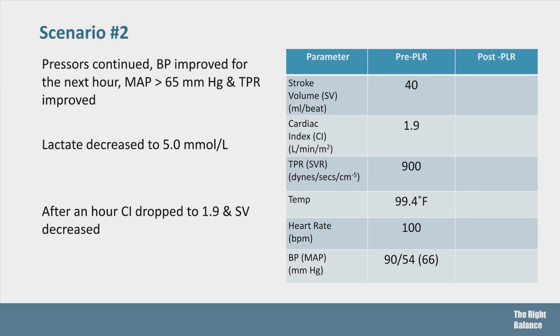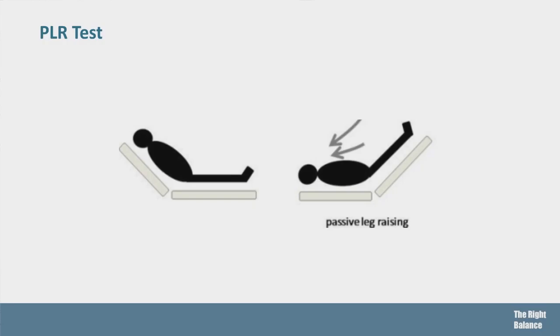So let's think about what we might want to do next. And I hope you all thought, hey, let's do a passive leg raise. And the reason why I want to mention the importance of this, we can't just continually think about adding agents without considering, do they maybe need volume? So this is where that passive leg test can be so incredibly helpful.